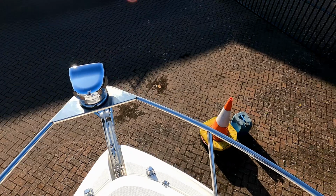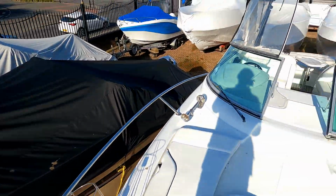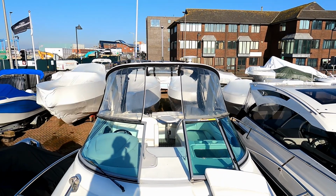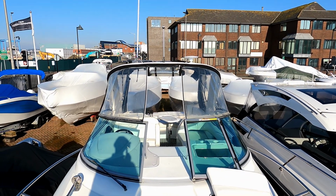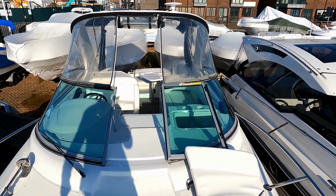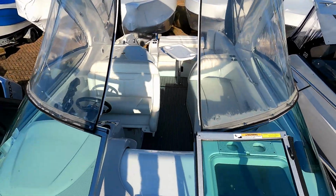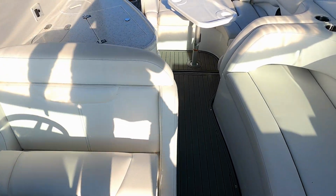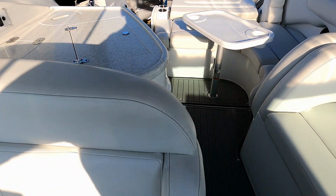Quick turnaround. Shows you the canopy from the outside, and obviously you can see she also comes with a radar arch. So there's an omnidirectional TV aerial there, VHF aerial and the like. So let's go back inside and have a look. A couple of steps down, one and two, takes us back into the boat.